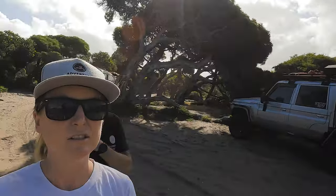But the fruits. Nice. Open campground, no one else around. Beach is just over the hill. Alright, we're gonna get set up.